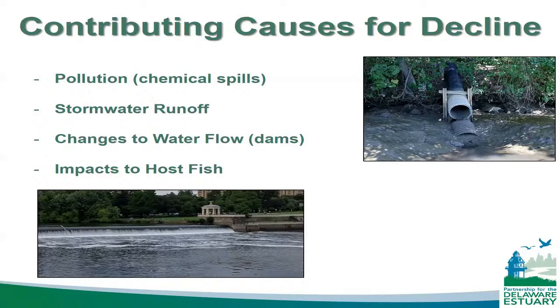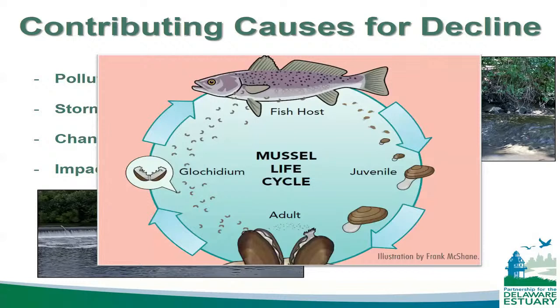Changes to water flow, you know, if all of a sudden you put in a dam and the water flow drops, mussels are uniquely adapted to live in all kinds of different waters. In addition, those dams impact fish. So the fewer fish that get up to the water, to the mussels that live in that water, you have fewer fish hosts to reproduce. So getting back to our life cycle, if you get rid of that fish host, there's going to be a problem.